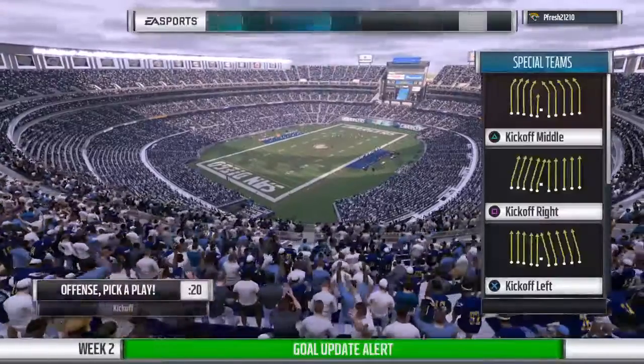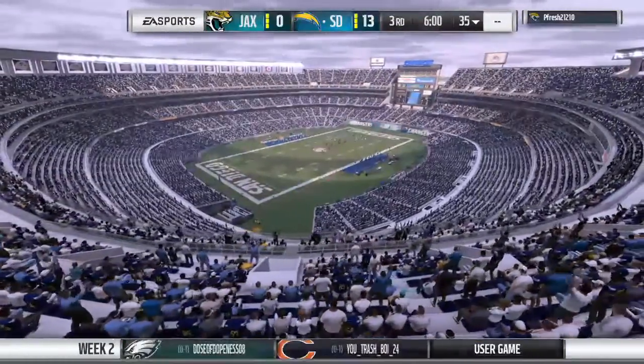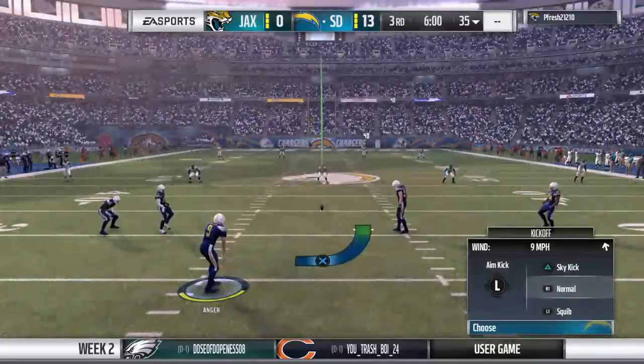All right, hang on here. We'll jump over halftime. Just let the system and graphics catch up. Okay, all set. Third quarter now.